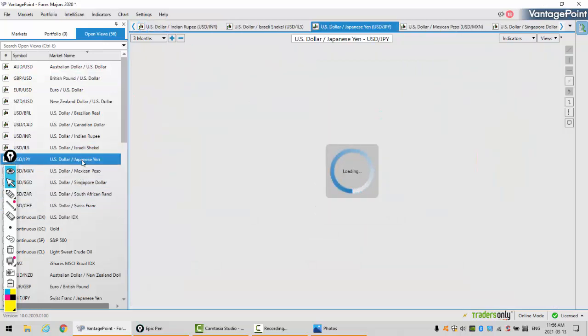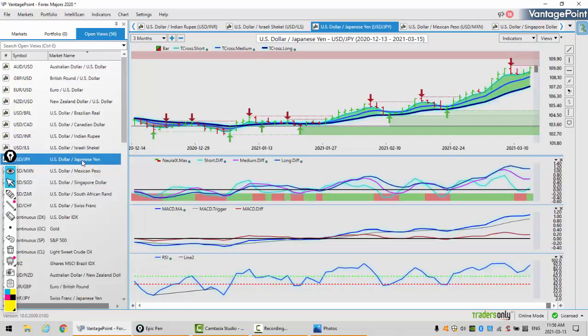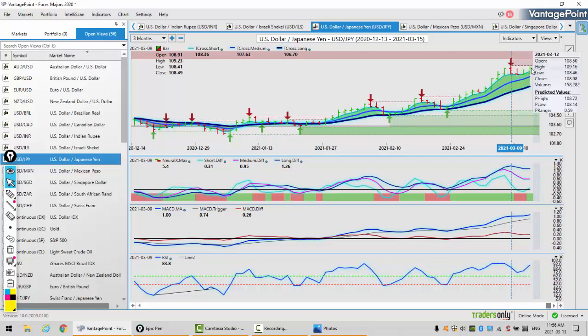Now, the dollar yen continues to advance, the dollar making significant gains here against the Japanese yen, much like the Swiss franc. Once again here, our medium term is crossing our long term predicted difference. It gives way for just some caution is what I would say. Now, this verified high at 109.23. We're closing up very close to that level on Friday, so we're looking for a sustained break of that.